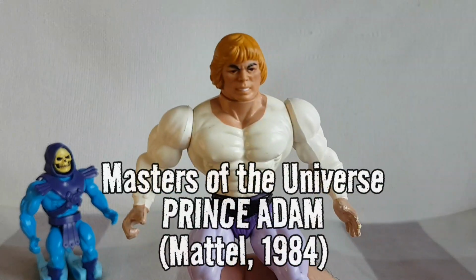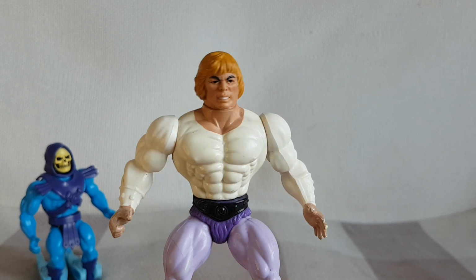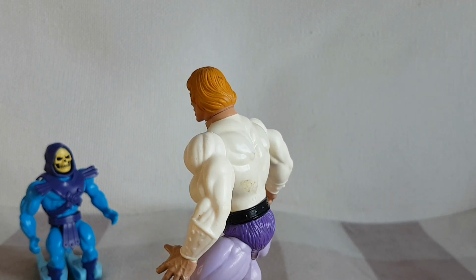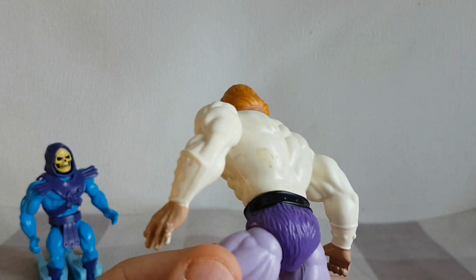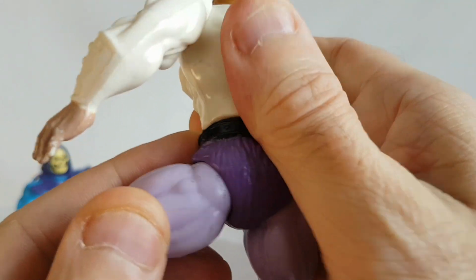All right, guys. So, as I've just said, a few weeks ago, I picked up this Prince Adam figure, but he was naked, or without accessories, as you can see. There you go. What do you make of him, Skeletor? You look like an idiot, Adam. I can see your nipples. So yeah, I bought this figure. He's a little bit mucky. Let me just see if I can clean that mark off of his back with a bit of a rub.